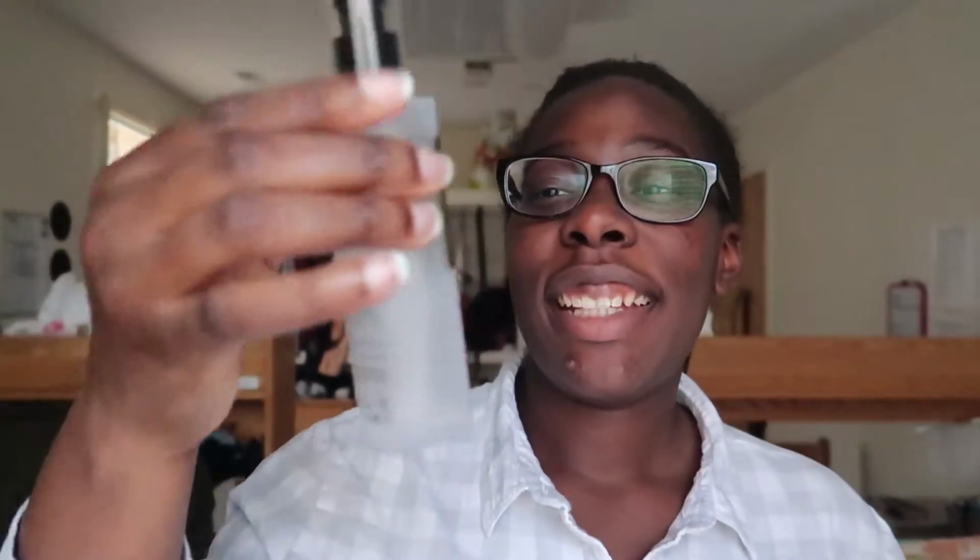My next empty is, well, it's almost empty, as you can probably see from right there, but it's the COSRX Advanced Snail 96% mucin power essence. Now I use this as a light moisturizer. Currently it's winter time. It says spring, but we all know it's not spring, but I use this as a light moisturizer and it's done very well.